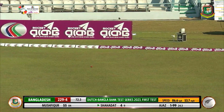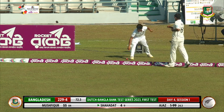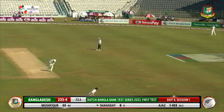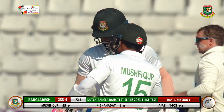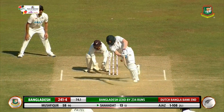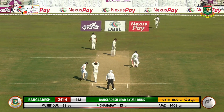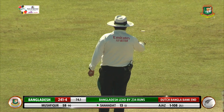24 runs. Swept that away. He opens up the ground with a sweep, and that is a boundary. This time it's a short ball, but he's pulled that away. Couple of boundaries in that over. That squeezed past everything, almost yorked himself, Shahadat. Gets four runs.